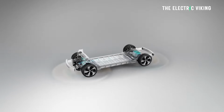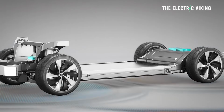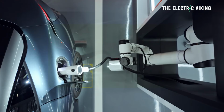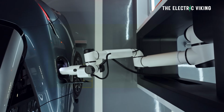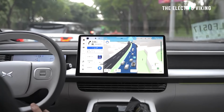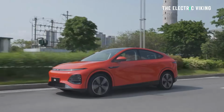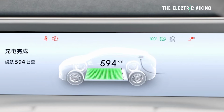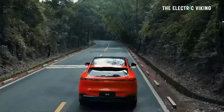800 volt high voltage platform, but the cheapest version will be a 400 volt platform. Now that's what Zeekr does with the 001. The cheaper ones run on a 400 volt, the more expensive on an 800 volt. It's worth pointing out the Xpeng G6 is an 800 volt for both cheaper and more expensive versions, so its fast charging speed is replicated in both the standard range and the long range versions.